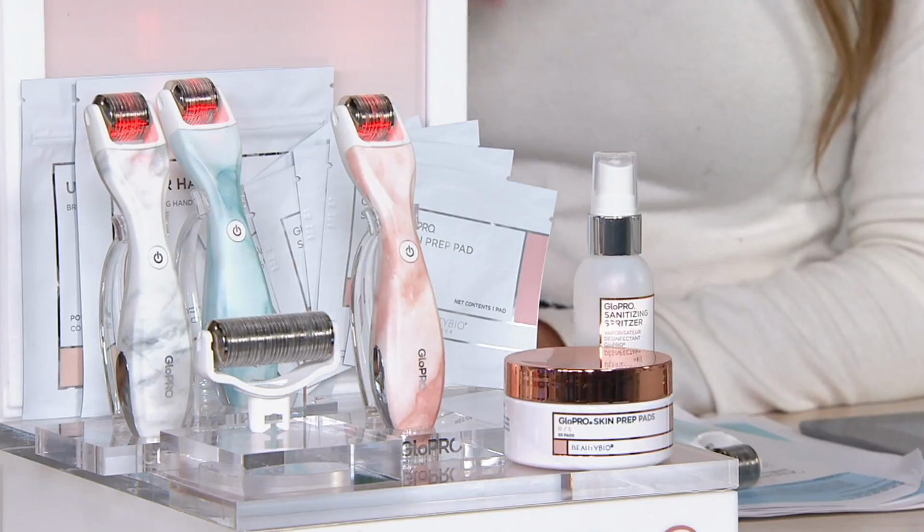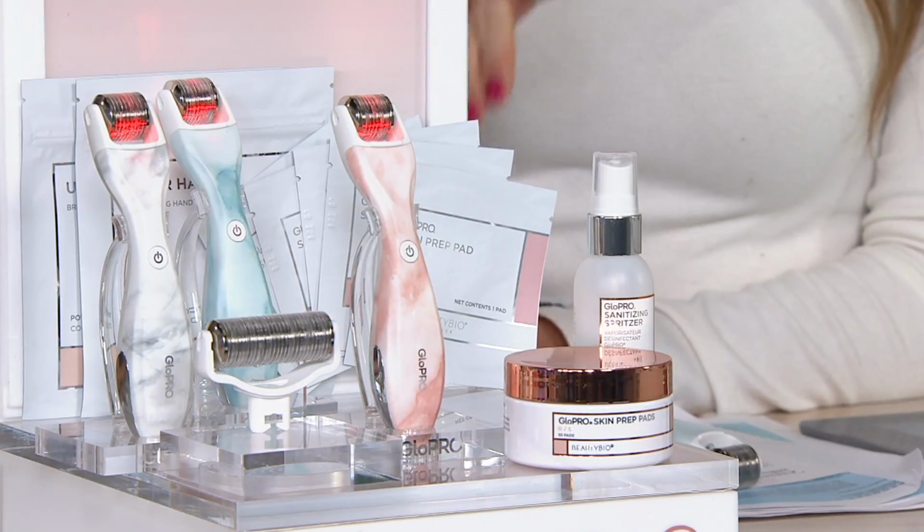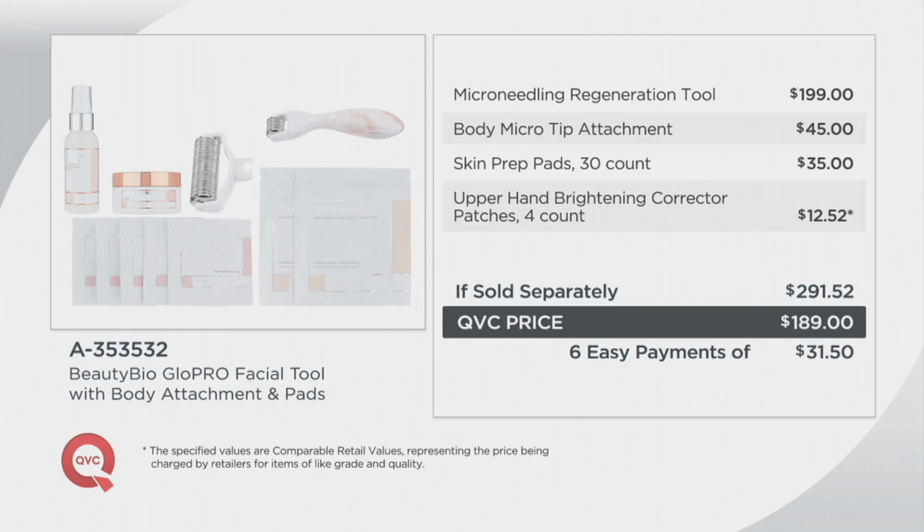And so tonight, this set that we put together for you in choice of blue, aqua, or gray adds up to $291.52, which, by the way, doesn't even come close to the price of microneedling if you were to have it done. $300. Just go Google it.